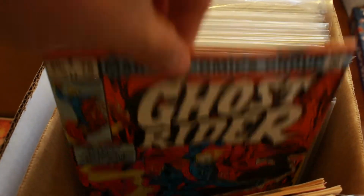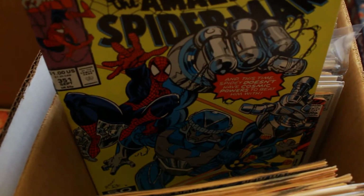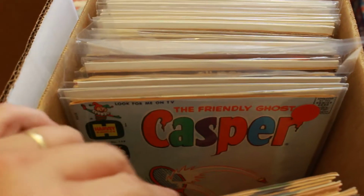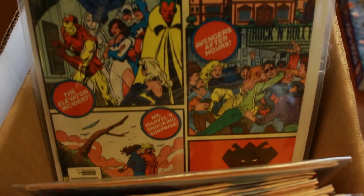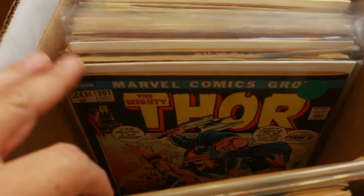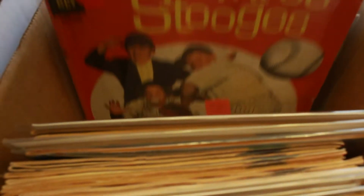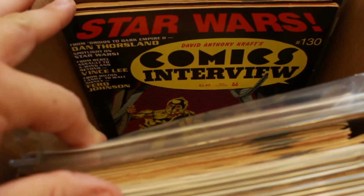Spider-Man. More Avengers books. Egghead. Casper, more Avengers. I always like this issue. Yeah, I was going to say that's close to 200. Some Charltons. This Thor. Three Stooges. It's a little beat up. I'm not sure what that is. I'm going to have to check that, but it's pretty neat.